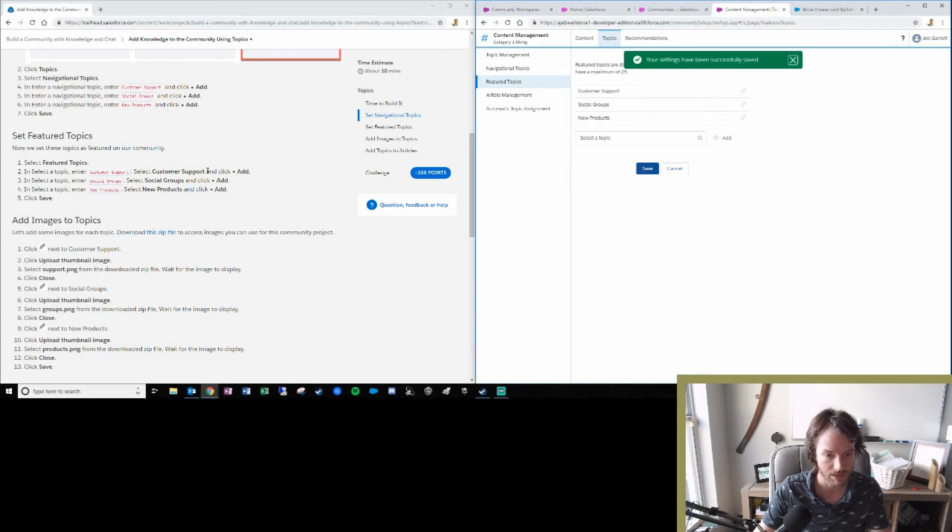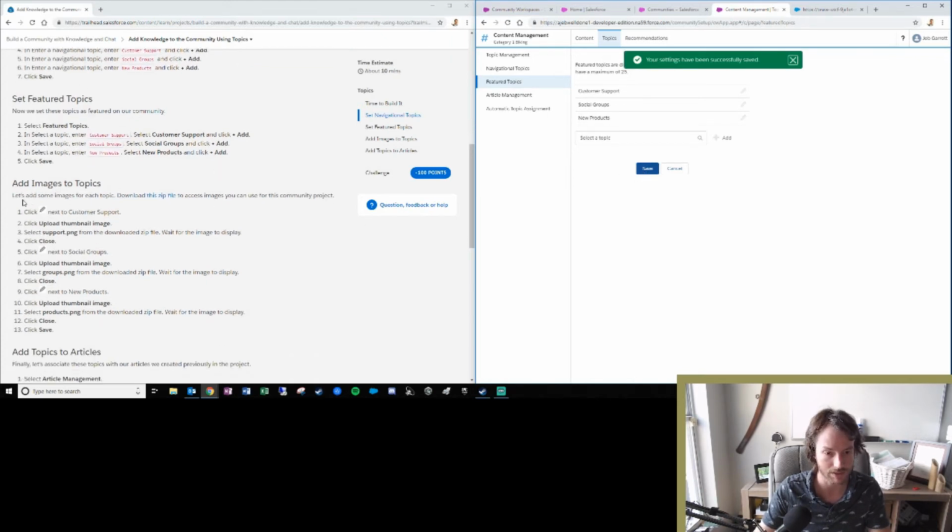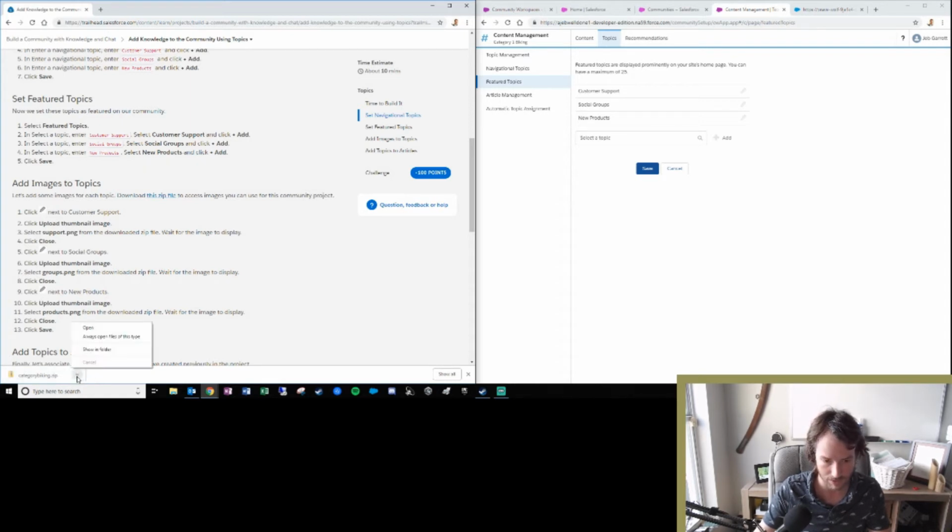Save. Add images to topics. Let's add some images for each topic. Download this zip file to access images you can use for the community project. Love downloading zip files, let me tell you. All right, go ahead and do this. Let me go ahead and open. Go here.